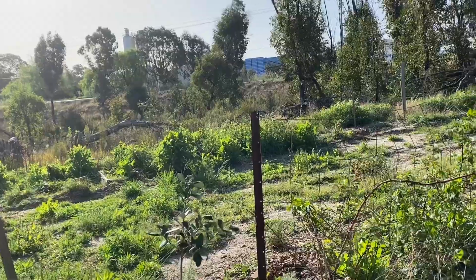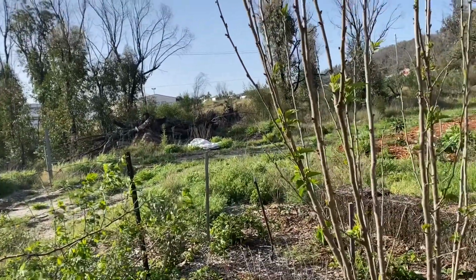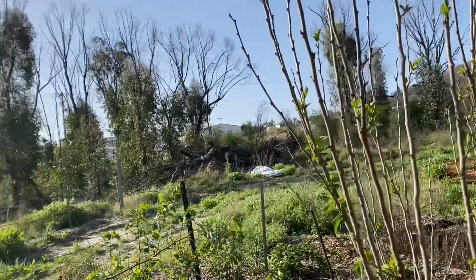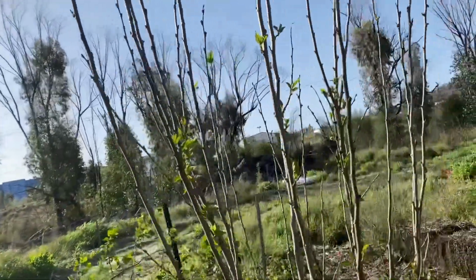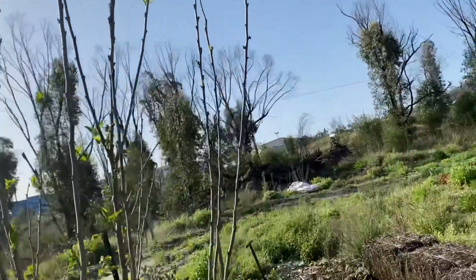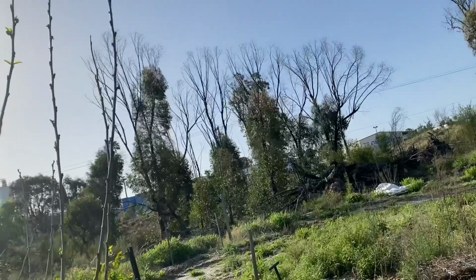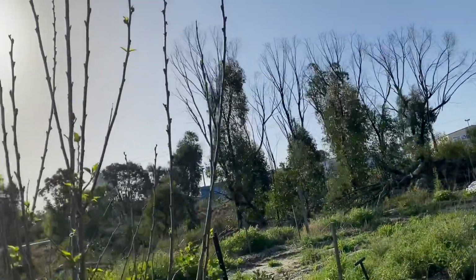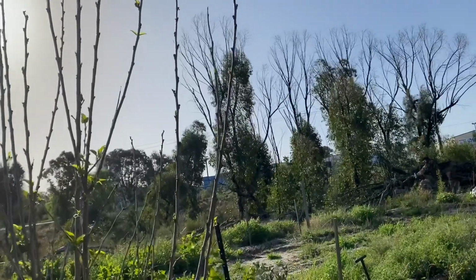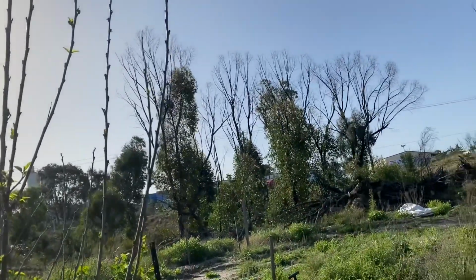There's a feijoa, and there's another feijoa on the other side. They don't get overly massive, so they'll be a nice little filler for that area without taking it over completely. Some pomegranates up this way, and some loganberry. You can see that sprawled everywhere. Peppermint, and that's about it in this area.